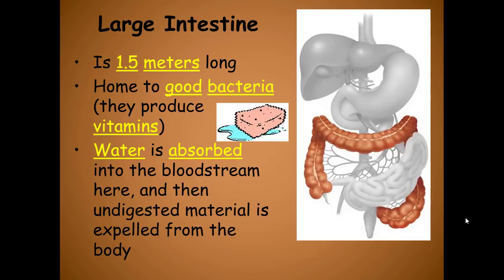Now, the actual final steps involve the rectum, which is the very, very tiny end part of the large intestine, and then as that undigested material, let's call it poop, leaves the body, it is leaving out the anus.